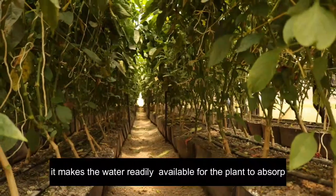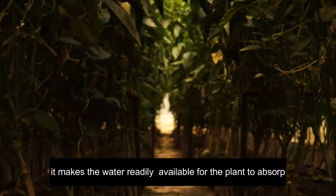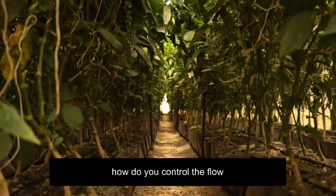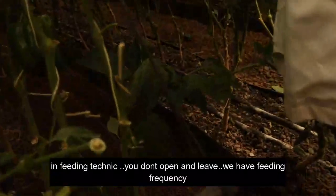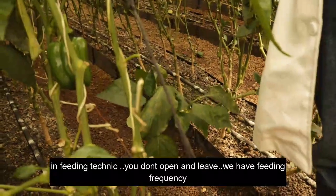So there's already water in the pumice. The pumice is already wet. Because I've seen you opened it. There was a time you opened it. Yes. So at what point will you close it? After 2,000 liters? Okay. In feeding techniques, you don't open it and leave it to go.